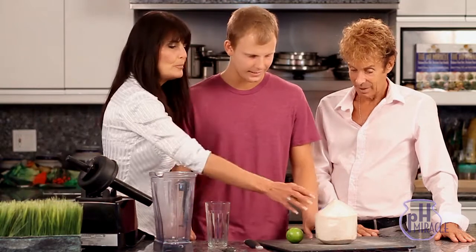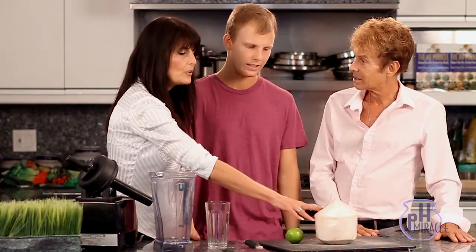So how do you pick a good coconut, and what kind should our viewers get? You've got to open it up to find out. Mystery. But I found the bigger Thai coconuts are the better quality of the meat.